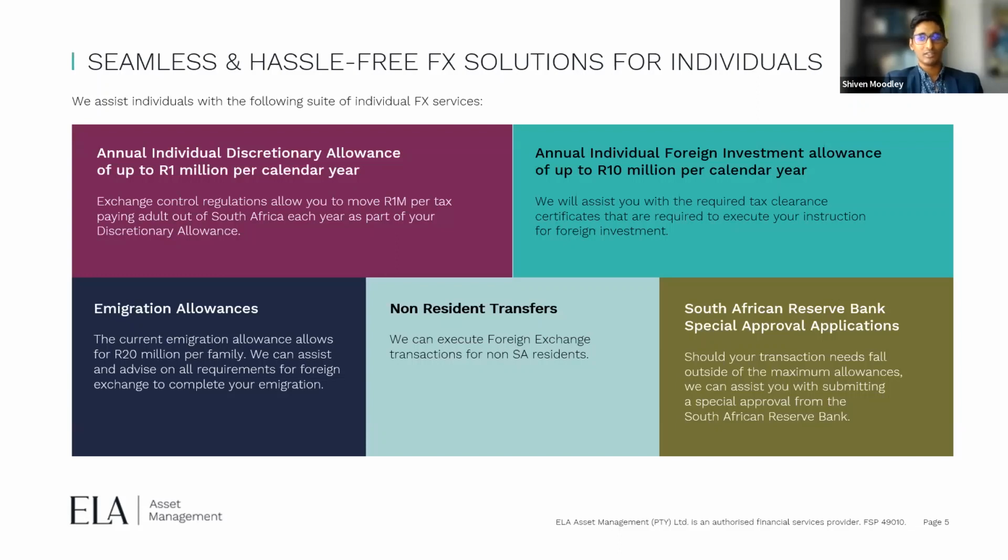So the non-resident transfer. In this case, a client has financially immigrated, and a very big misconception is that when you financially immigrate, you give up your citizenship completely and you no longer belong to the country. I think you've had this question a lot as well. But ideally, you give up your residency in South Africa. You don't give up your citizenship. You're still considered a tax resident.